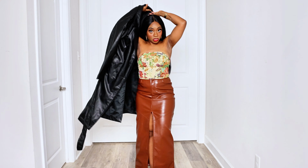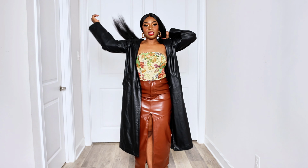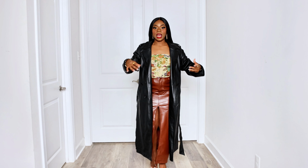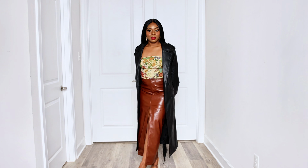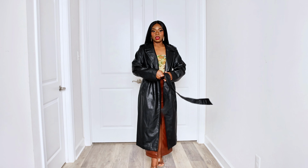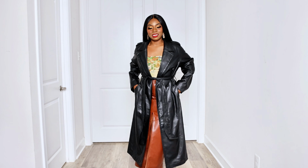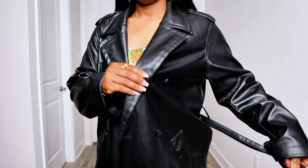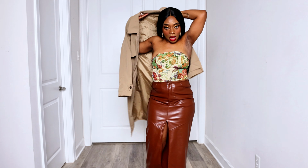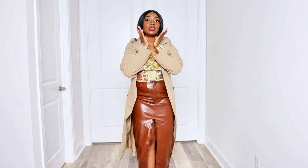Target be having collections. I'm not familiar with their collections, so forgive me if I say anything wrong, but this jacket is really chic. I'll probably tie it in the back. I feel like the quality is good for the price. Open it up. This is how the jacket is fitting. This is how the material is. $45. If y'all would prefer I put the price in the videos too, just let me know.